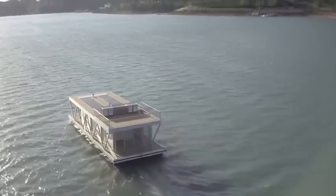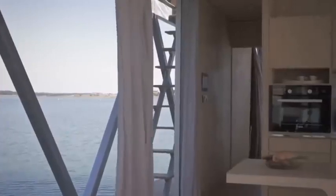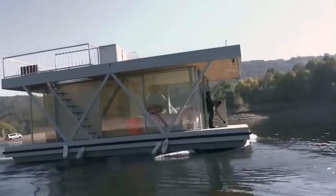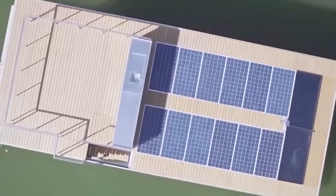But what makes this home extra special is the way in which it can be equipped. In its most basic model, it is not motorized, but if you pay more, you can make the addition of twin outboard motors that will move the float wing through the water at 3 knots. Not exactly a speedboat, but it is a house after all.